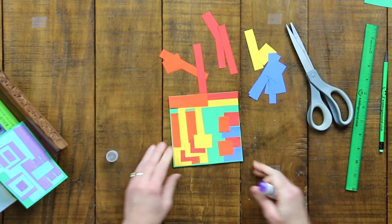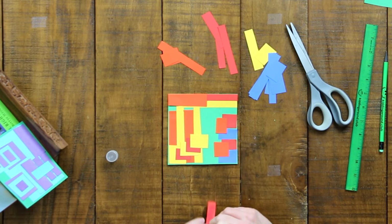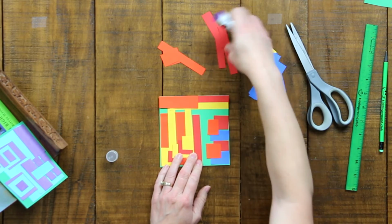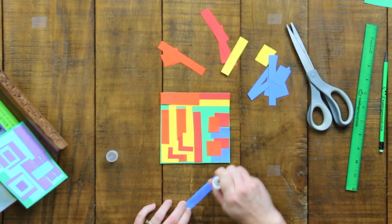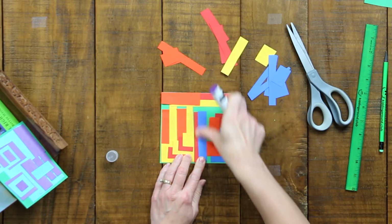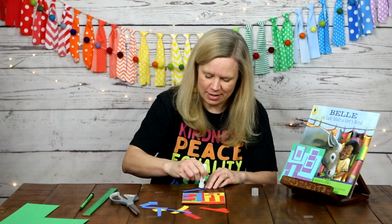All right, so where am I going to put this strip? See, it kind of becomes a game, right? Like, where can I put these strips to make sure, oh, I haven't used blue. Where can I put these strips to make sure that I am not going to have any waste left over? But also look at this beautiful art that it's creating.